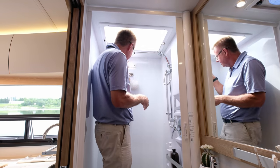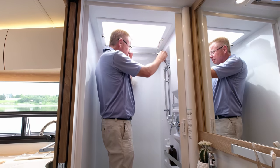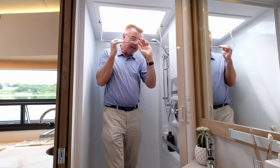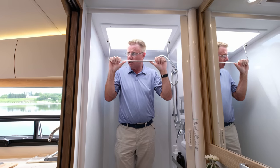Built-in LED light. Place here for some hanging things as well. And then I actually love this. Look at this hanging towel holder built in. So you can use this to drip dry your swimming trunks or things that you've been washing. This is the largest stand-up shower that we have on any Leisure Travel Van motorhome.